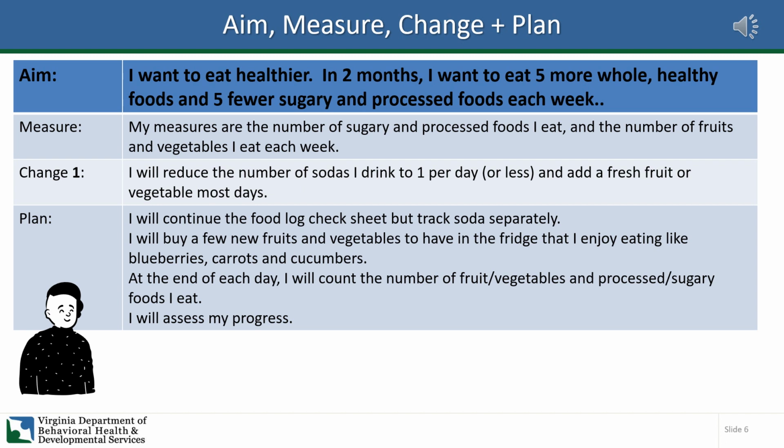She has established her measure that it will be the number of sugary and processed foods and the number of fruits and vegetables that she eats each week. And her first change will be to reduce the number of sodas she drinks to 1 per day or less and add a fresh fruit or vegetable on most days. She's going to continue the food log check sheet as part of her plan, but she's going to track soda separately as it's directly related to her change.